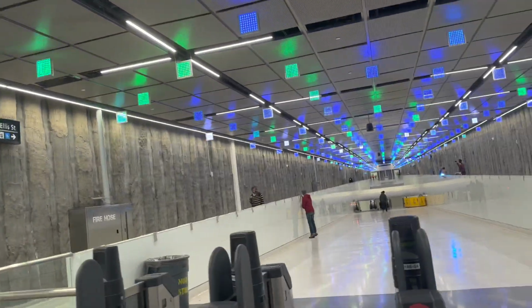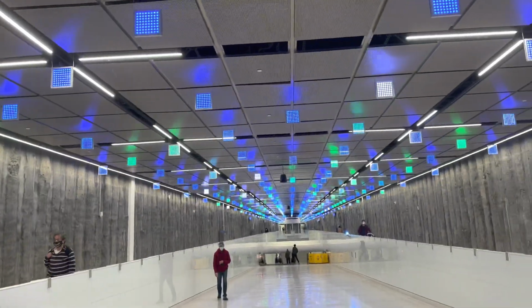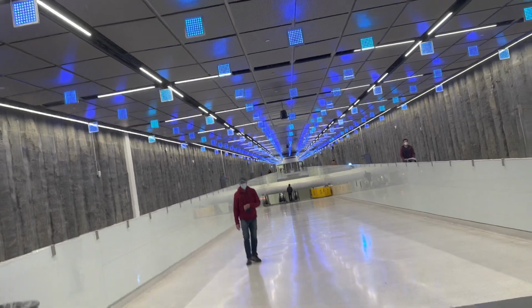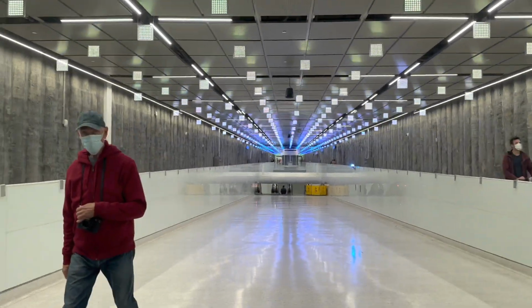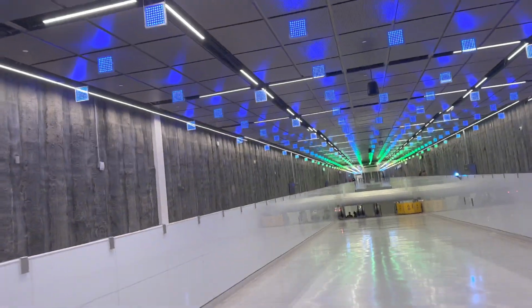Good girl. Find the reader. Yes, good girl. Yes! That's what pumpkins do. Now, these fare gates right now are free, but eventually we will tag on through. And from here, as you saw earlier, we just keep going straight ahead.